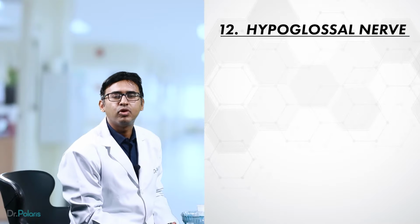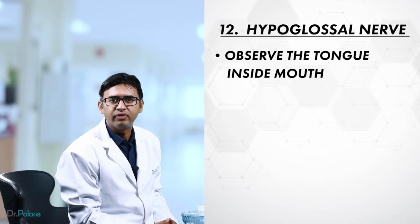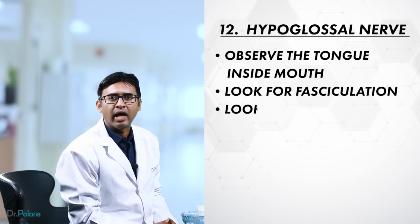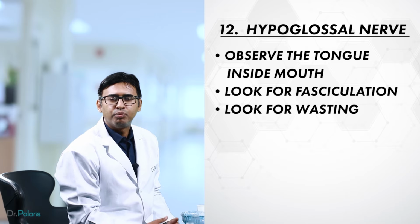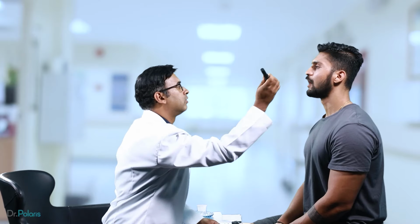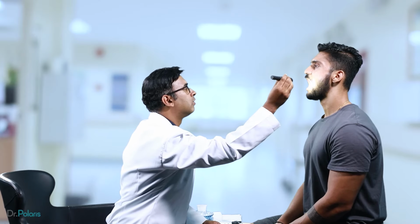The 12th nerve or the hypoglossal nerve is tested by first observing the tongue in the patient's mouth. Look for any fasciculations and any wasting. Putting the patient's tongue out will result in deviation of the tongue to the weak side. Can you open your mouth? Can you put out your tongue? Okay. That was all about examination of the cranial nerves.